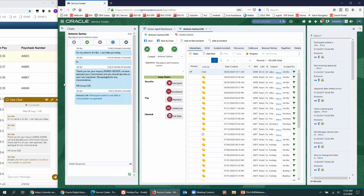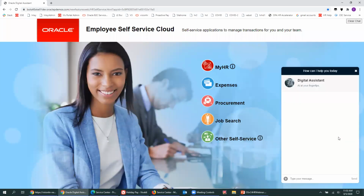Now, for the sake of time, I'm going to just jump and let's take another chat a different way. This is an example where we placed our widget inline onto, imagine your intranet, and we're going to engage with the digital assistant here to do a variety of things, such as update my profile. And the digital assistant is going to look me up, and then from there determine what information to display.